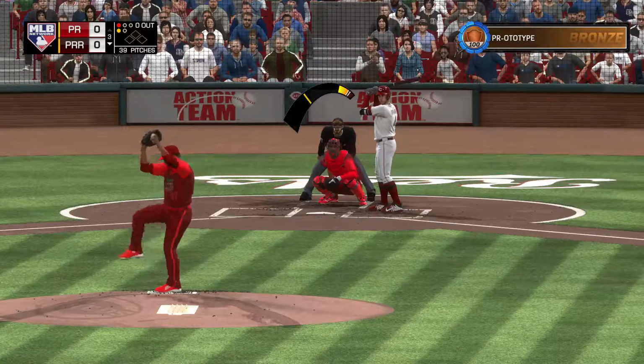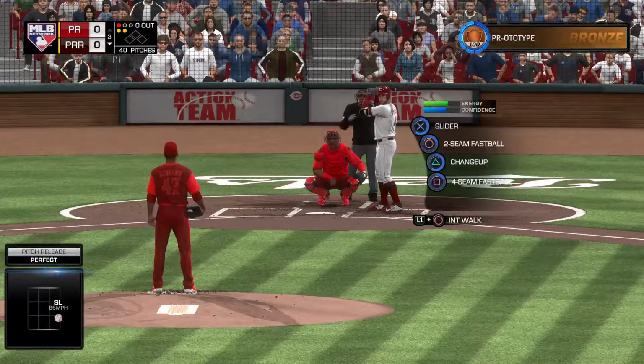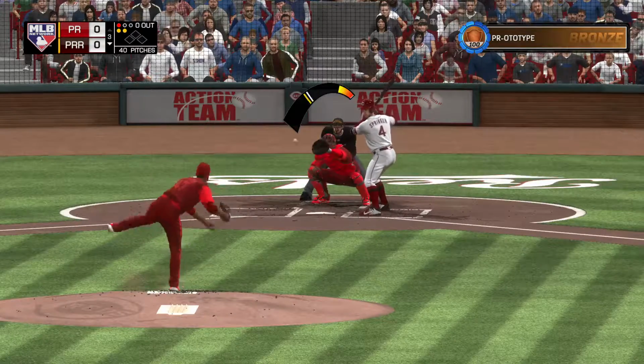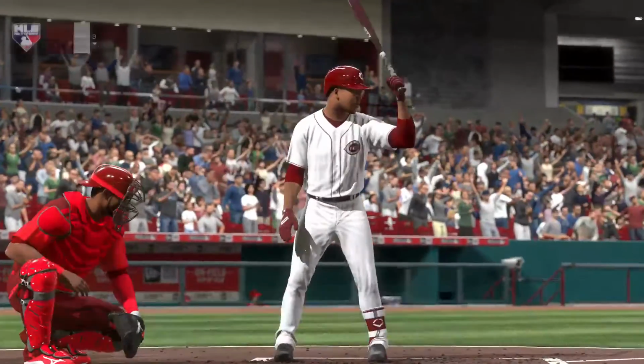From the windup, the 1-1 pitch. Laid off as it caught the inside corner. Well, now it's a 1-2 count. He's throwing the same pitch 3 times in a row. He got ahead with it. Now let's see if he puts him away with it. Fastball called, strike 3, and there's the first out of the inning.